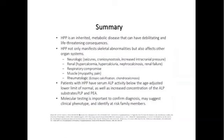So in summary, HPP is an inherited metabolic disease, and it can have a lot of serious consequences. And it's not only a skeletal abnormality, it affects a lot of other organ systems that are listed here. Patients with HPP have serum ALP activity below the age-adjusted lower normal limit. So that's, again, important, that lower limit is based on your age, as well as increased concentrations of the substrates we mentioned, PLP and PEA. And, of course, molecular testing is important to confirm diagnosis. So why is that important? It can suggest clinical phenotype, and it also can identify the at-risk family members. So with that, I'll hand it over to Lauren.